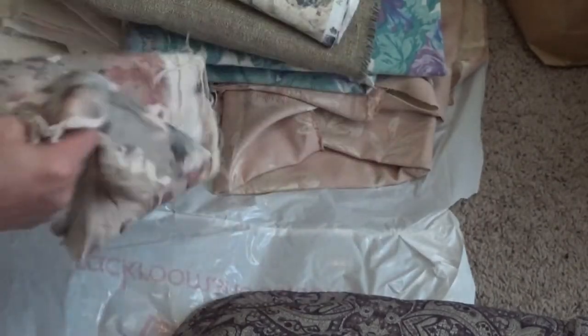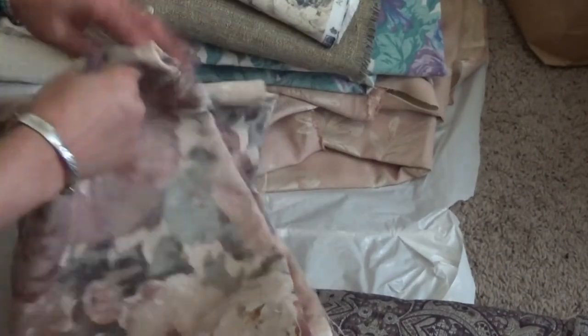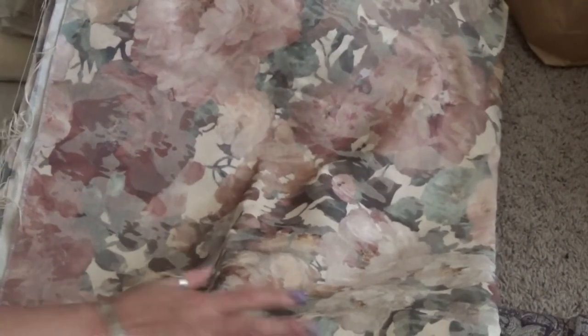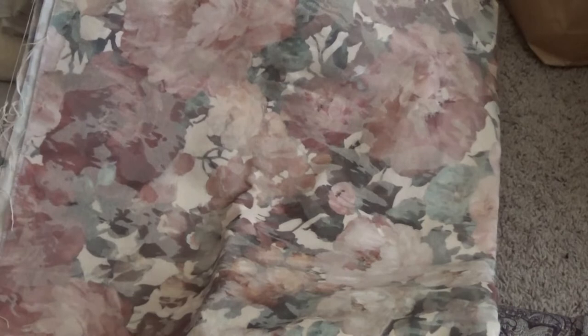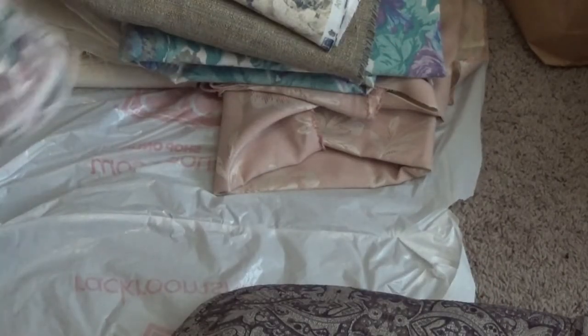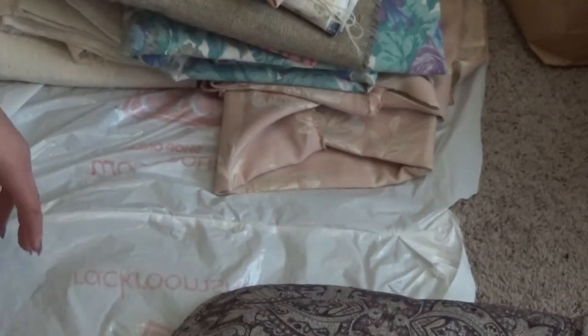And then last but not least for this, some more upholstery. So you guys can see it, hopefully. You can see kind of the full print. Really, really lovely florals. So these larger pieces like this, I will probably end up washing when we get back home. I'll just wash some of the smaller stuff.